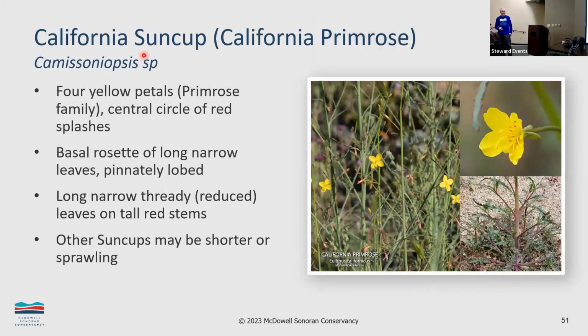California primrose or the sun cup, four petals, primrose family. It's kind of a long stem, and it does have thready leaves on it. You can see the leaves are almost sort of pinnate, more of a ragged or regular four petal sun cup. There's a smaller variety, a miniature sun cup, and it looks kind of like that, but it's just smaller.